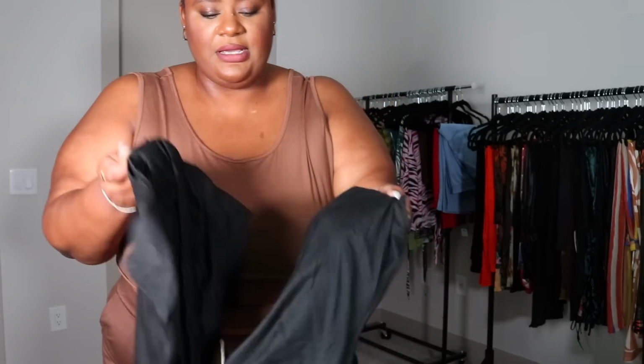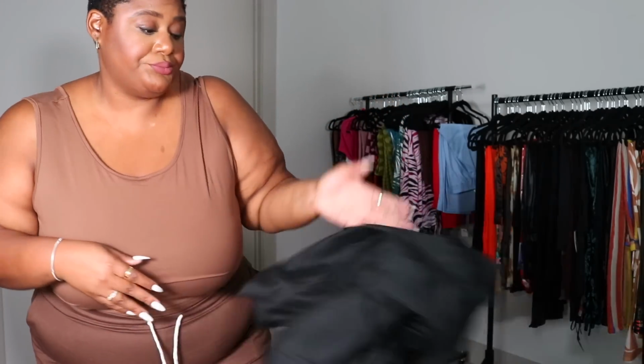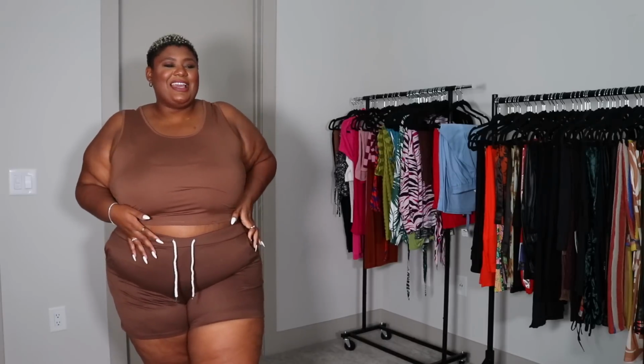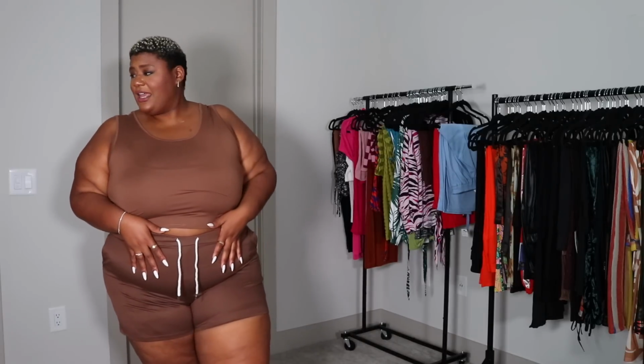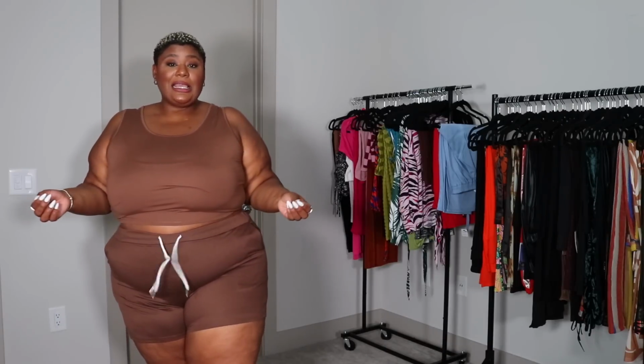And it's the same thing, but in black here. Let me see if it's two different shades of black, child. I'm digging this like chocolatey brown look though. I'm not gonna lie. It's doing something to me. It's giving hot chocolate. Hot chocolate. Delicious and nutritious. Ask your daddy. Cause he hit this.